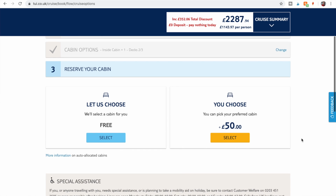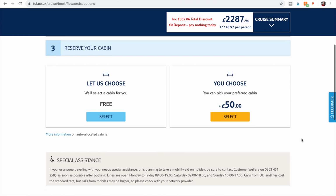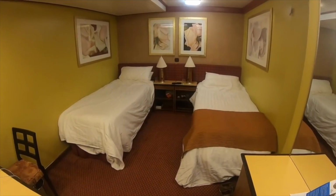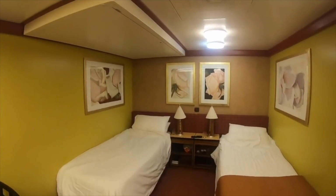If you're someone like me, maybe you're a first time cruiser and you don't really know where you want to be on the ship, just let the cruise line decide. I've done that on every cruise that I've ever been on, I think, and I've never had a bad cabin or regretted making that mistake. Of course, some cabins are better than others, some are a bit more noisy, some you'll feel the motion a bit more, but generally speaking, it's always been worth saving that money.